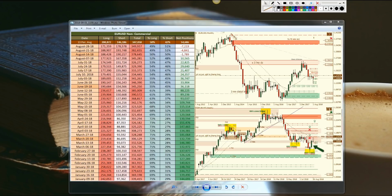Euro US dollar, what do we see here? I've been mentioning that the euros, they're very aggressive with their long positions. Since June, they have taken some of their longs off, but they're still very aggressive. If you look at the positions here, 171, 178, 51% geared to the short side, but the coloration of the cells are not red. They're neutral, meaning not a good time to trade. That makes a lot of sense because it really isn't a good time to trade.